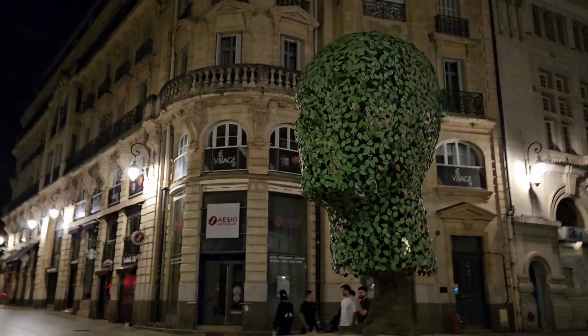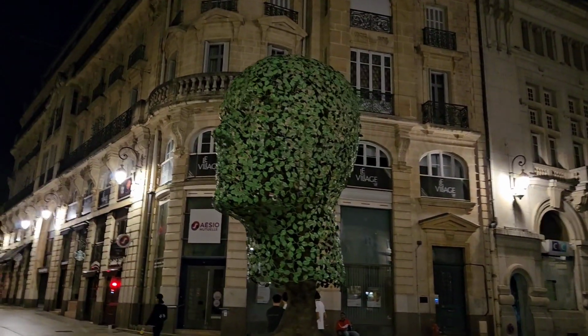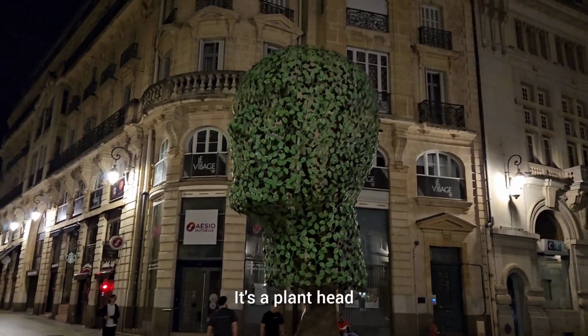Oh, it's a head. I thought it was like a... I just noticed the plant the first time I walked. I thought it was a plant too right now. It's a plant head, a fake plant head.